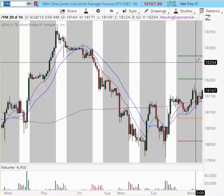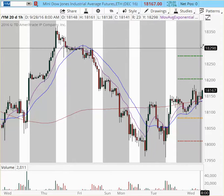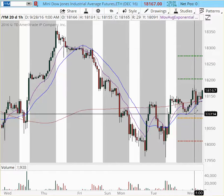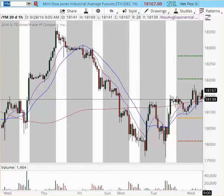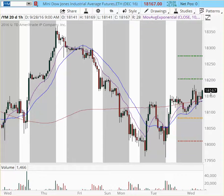We're going to look for a secondary target area above 18,200, and we're going to see if we're going to challenge the 18,300 level today and through the next couple of days. So let's look at some potential stop areas for these targets to the upside. Right now, YM is trading at 18,167, and like I said, it has a lot of support at 18,150.